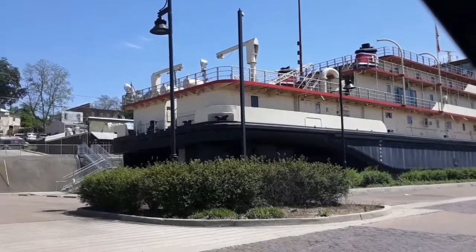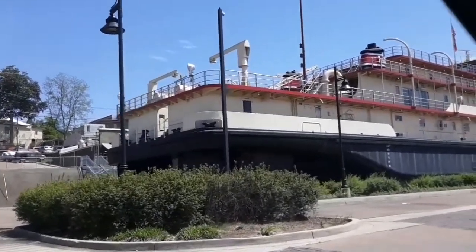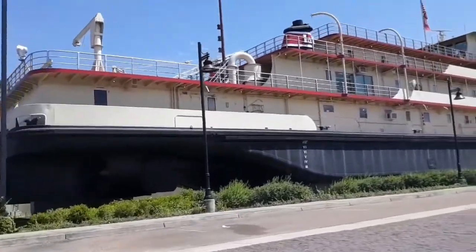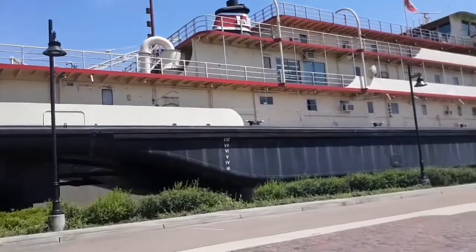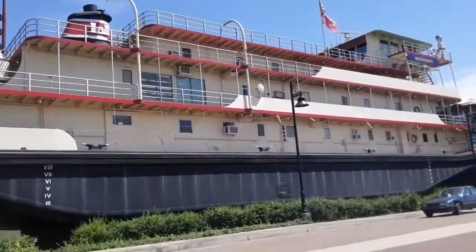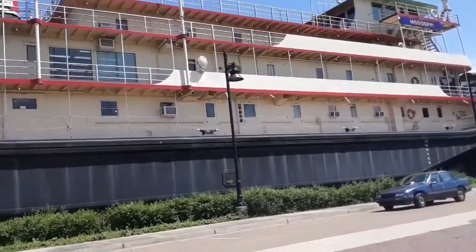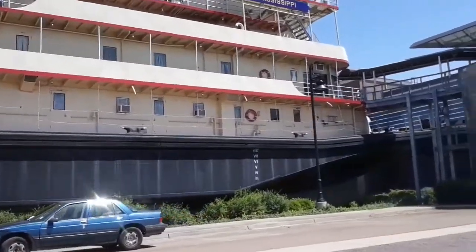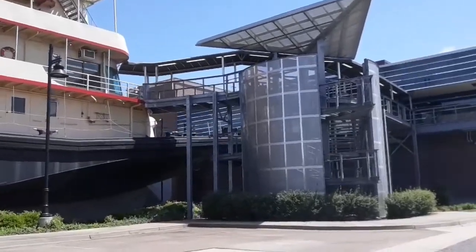Now this is a real boat, but it's dry docked. It ain't going on the river. Because it is hooked on to this building.